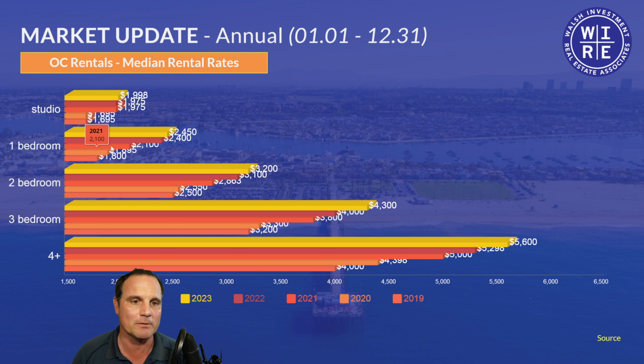As we get into 1 bedrooms, we can see the 1 bedroom price has increased. We are seeing more people wanting to live in studios and 1 bedrooms and not wanting to share space with roommates in larger units. We can see in Orange County, every single unit type has gone up, and we're not going to see that every year in every county, but the massive jump we have from 2019 to 2023, that huge 4-year jump, absolutely crushes some folks.